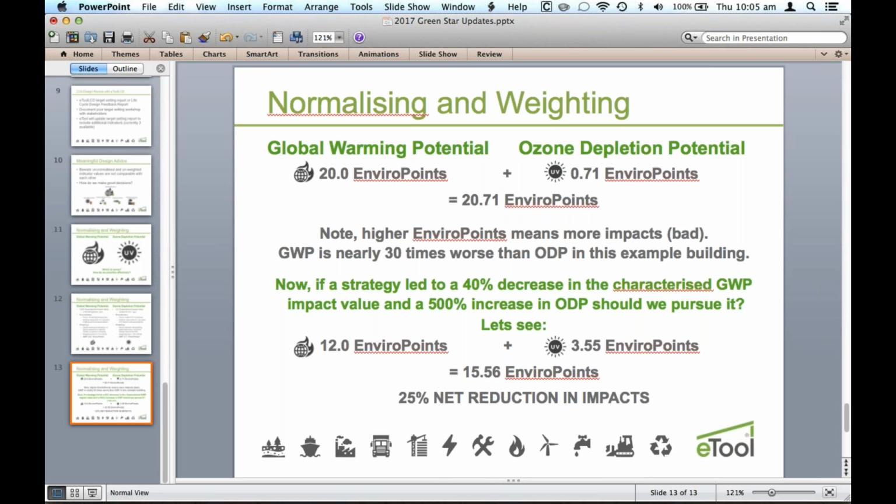So then we think about, okay, we apply a strategy to this building and it leads to a 40% decrease in our global warming, but a 500% increase in ODP. Should we pursue that strategy? Well, let's have a look when we normalise and weight. The 40% decrease in global warming ends up being 12 enviro points when we normalise and weight it, and the 500% increase in ozone depletion is 3.55 enviro points. So we end up with a 15.